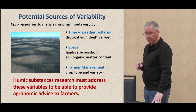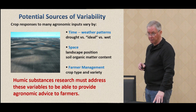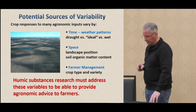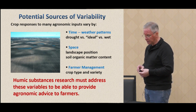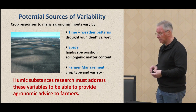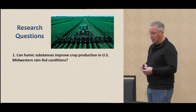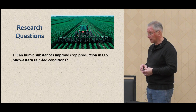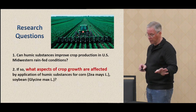What we need to try to get everyone to understand is that just about every input's going to do that. So humic products are not going to have the same effect in every place in the field. And there's also a potential for differences in response by crop type and variability. So that was one of the goals of what we were going to look at with the humic research. The first thing is whether it can have any benefit here in the Midwest, because we have fairly high organic matter soils, a lot of fertility, and there was some question of whether or not it would have much of an effect in an already productive system.